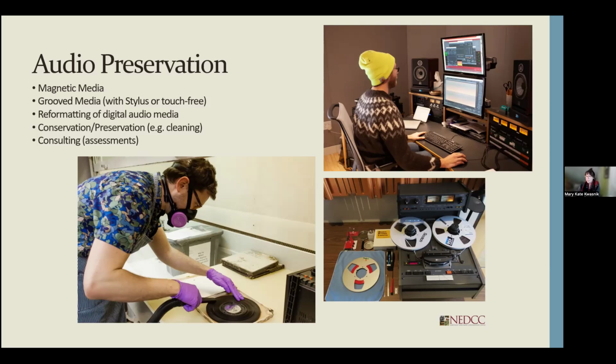So one technology that they have that's super cool is called IRENE, I-R-E-N-E. And it is an overhead scanner, and it takes a digital image of a record or other grooved media that really can't be played. I've seen them do it with broken records. It's super cool, and it makes a digital file that can then be played digitally and never played physically again. So they do very, very cool stuff. They also do consulting and collections assessments too.